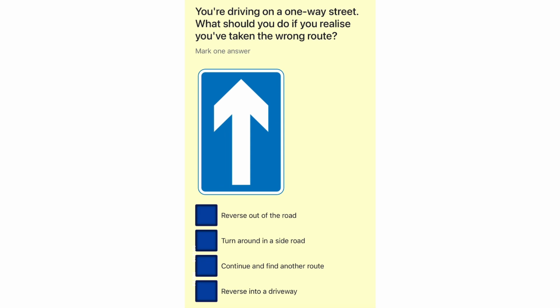You're driving on a one-way street. What should you do if you realize you've taken the wrong route? Reverse out of the road. Turn around in a side road. Continue and find another route. Reverse into a driveway.